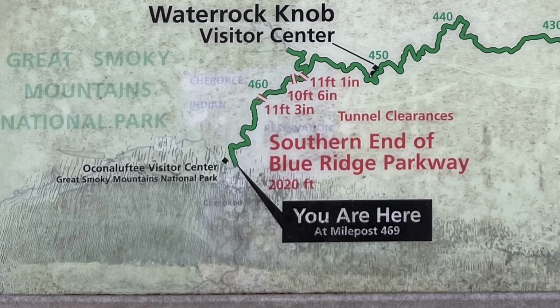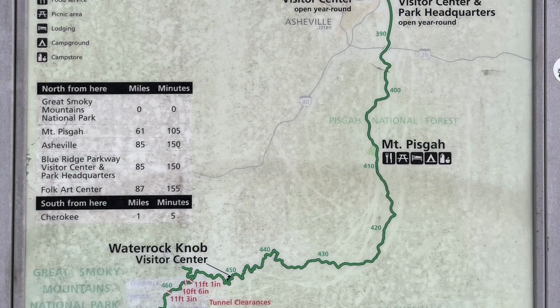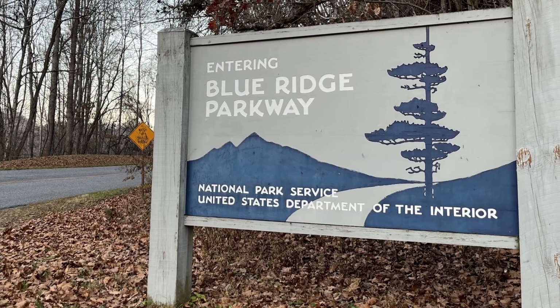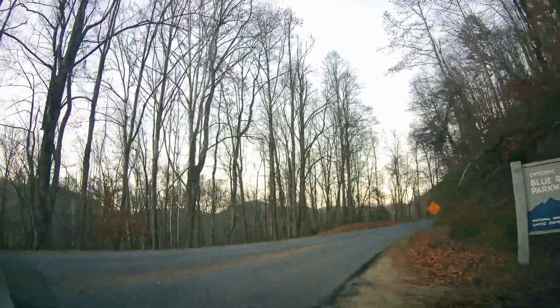Quick information about the Blue Ridge Parkway. It's run by the National Park Service. There are no buildings along it. There's no houses, there are no hotels, there are no stores of any type. There are also no advertising signs and billboards and things like that. We've got 5 days on this little road. Let's go!